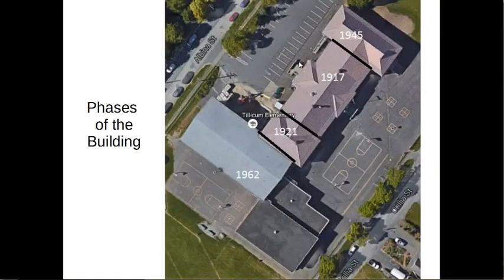The building was constructed in four phases, the first in 1917, the second in 1921 here, and then 1945 on the upper end, and then 1962 here.